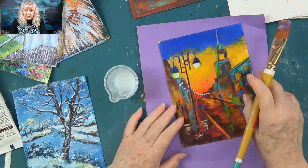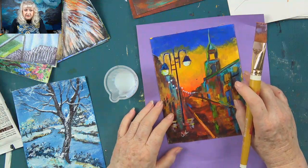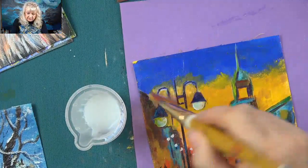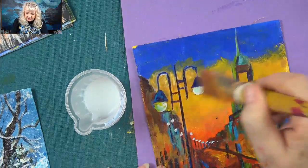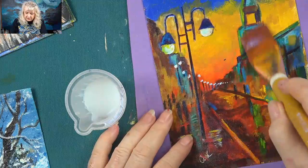Can you zoom in on me? Really zoom in. Can you really catch it? You'll really see it on this now. John's going to zoom in. Now look what happens to the sky. Now this is your second coat, and the second coat makes a difference. The first coat kind of really.